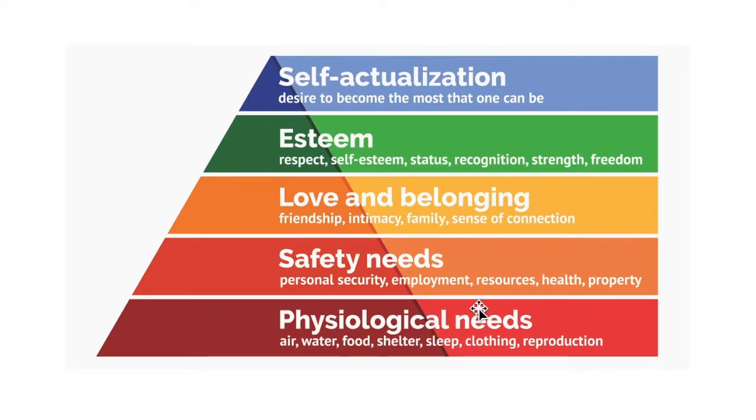So the very bottom and basic is the physiological needs, which include air, water, food, shelter, sleep, clothing, and reproduction. So in the vignette above, they don't have access. They're running low on food. They got an eviction notice. And so those physiological needs, we need to assess if they've been taken away completely at this point, or if they have a few days left of those resources. Because without those, it's going to be really hard to focus on self-esteem if the needs down here are not being met.